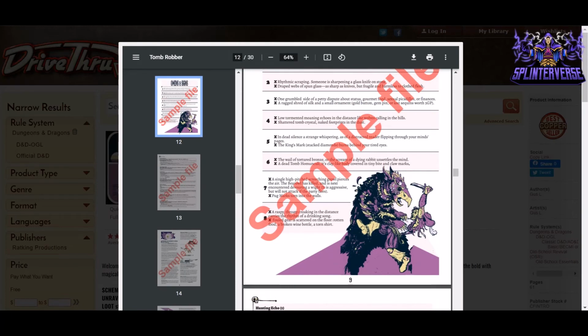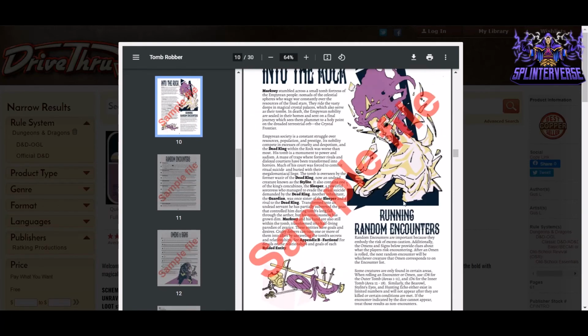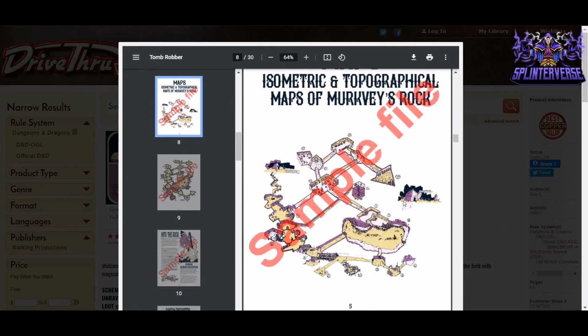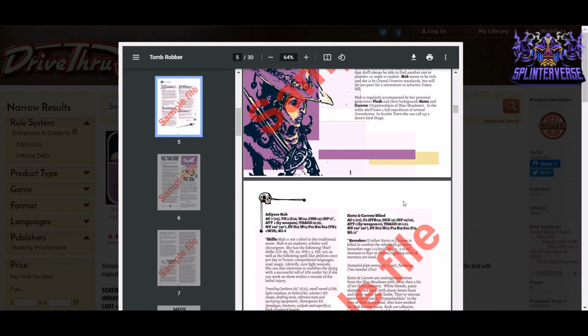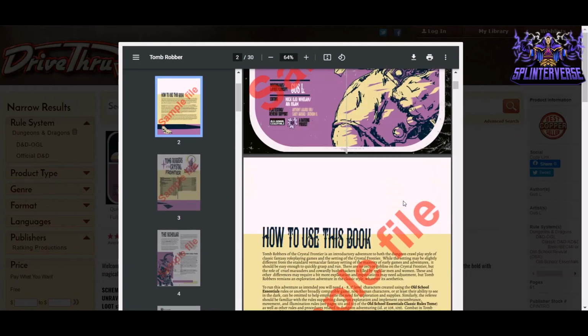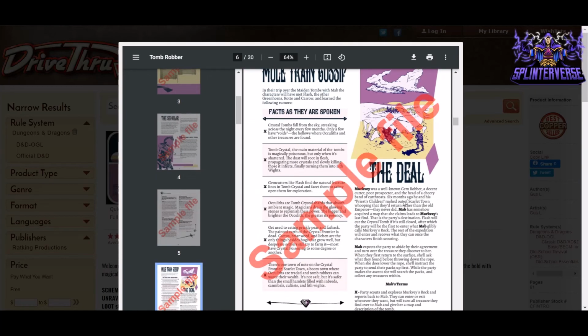So you can tell this is a labor of love, and that this art is coming from the mind of this Gus L. here, and I love it. I really think there's a lot on display in here. Let's read some of the text here. Facts as they are spoken. Crystal tombs fall from the sky, streaking across the night every few months. Only a few have voids, the hollows, where oculiths and other treasures are found. Okay, how atmospheric is that?